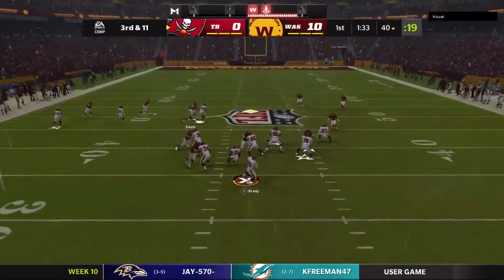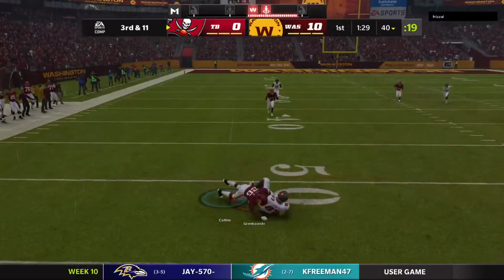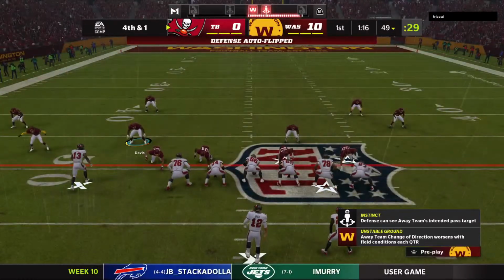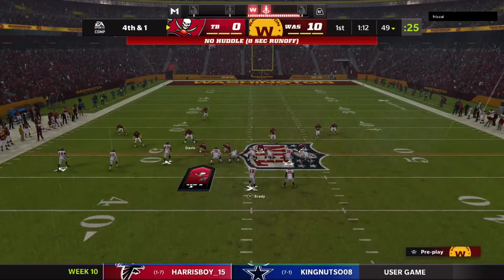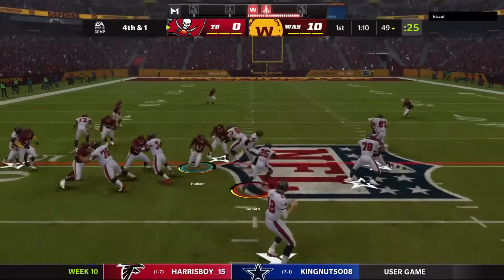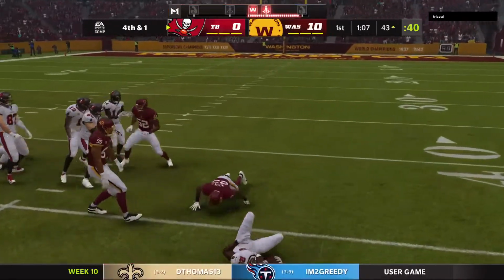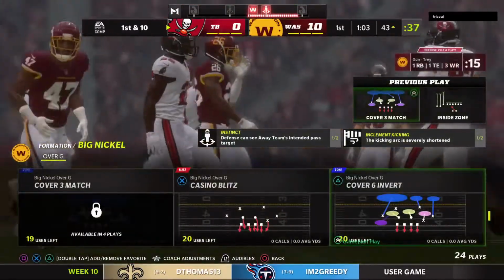They fake the handoff. Now Brady. And a first hookup with his all-pro tight end, Rob Gronkowski. And how about this one now? In their own territory, a gutsy call. They're going to go for this on 4th and a yard. They'll run. This is Bernard. And he's taken down at the 43, but not before picking up the first.